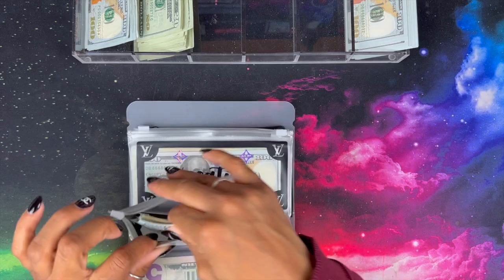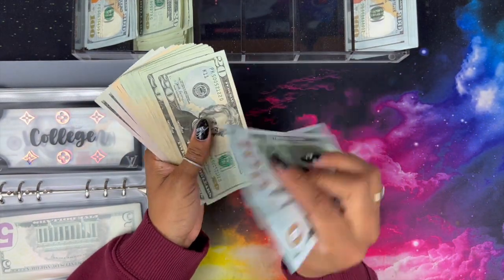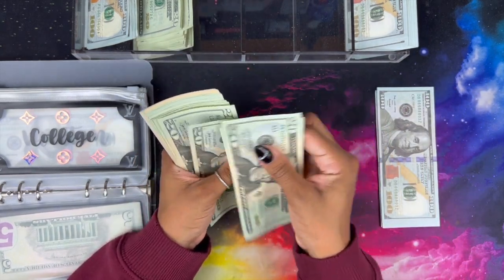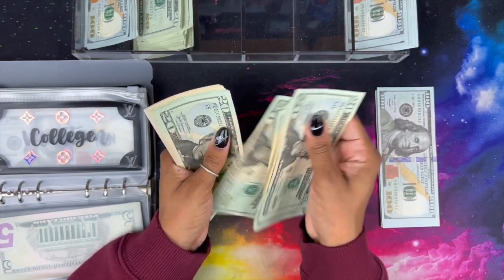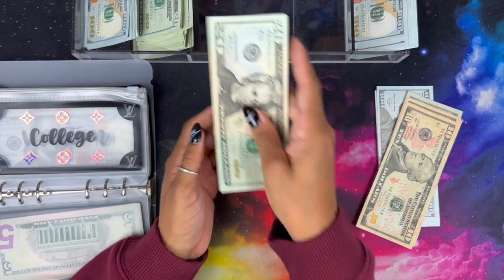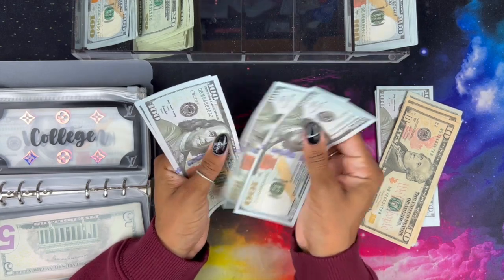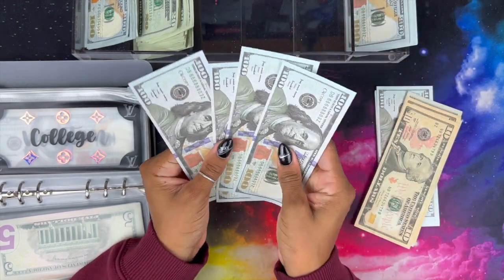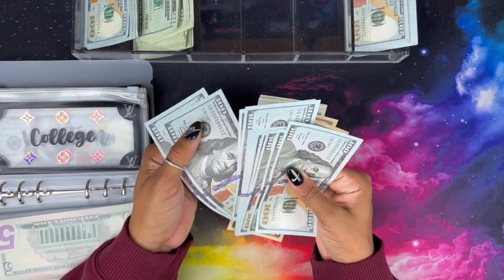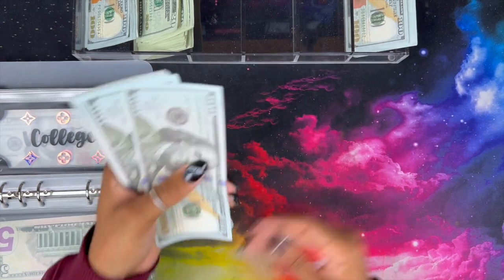Okay, college money. This is April's college, not mine. I'm going to go ahead and put these to the side. And then let's see what we have. 20, 40, 60, 80, 100, 20, 40, 60, 80, 200, 20, 40, 60, 80, 300, 20, 40, 60, 80, 400. Again, I'm going to put the 400 to the side. That's going back to the bank. And then I am grabbing $400 worth of prop money.